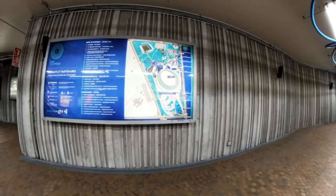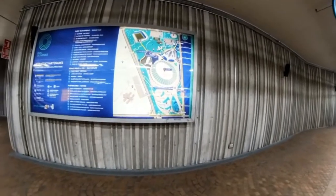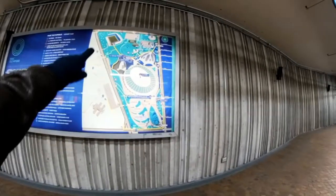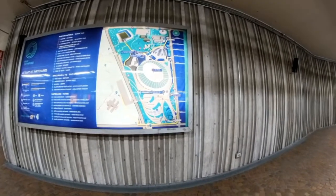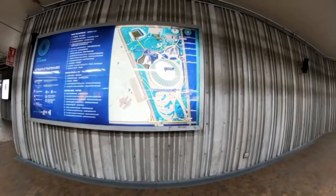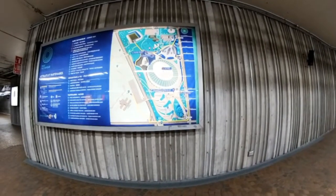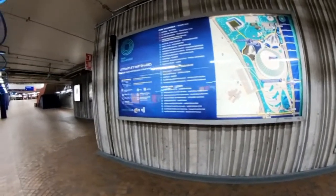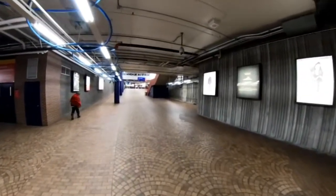If you're going to come here, you better bring some good walking shoes, because you can see that's all the Olympic Stadium. You have the Olympic Village, and there are soccer fields, and all together I think it's maybe 2-3 miles that you have to walk to cover everything. It's beautiful. Wow.